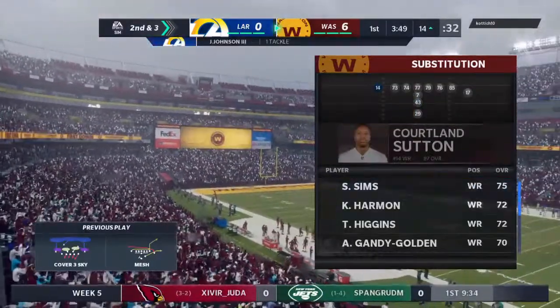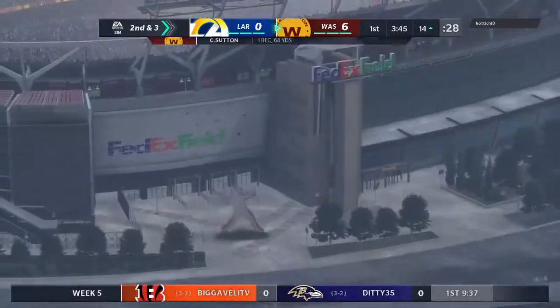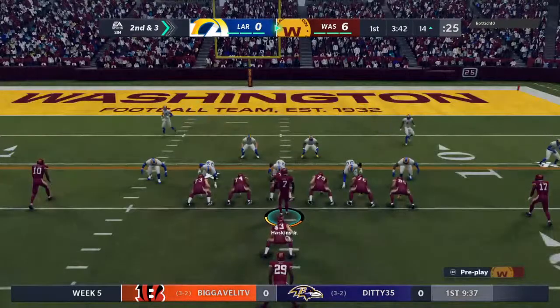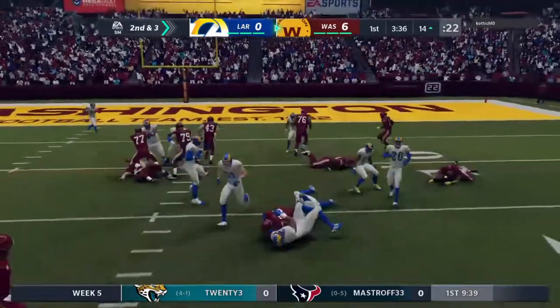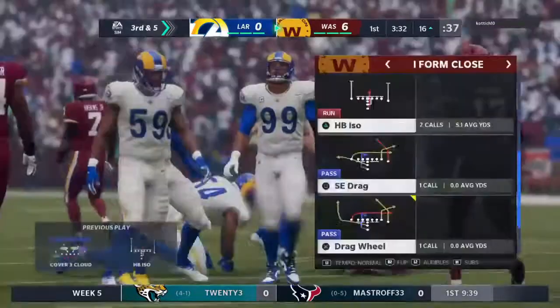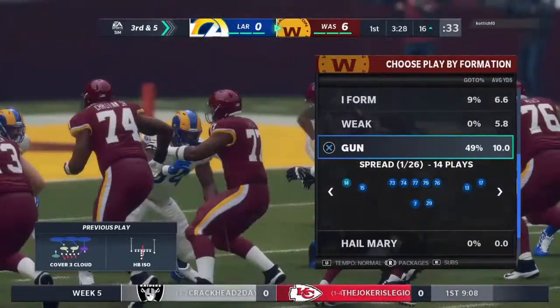2nd and 3. I always laugh when people say, what's the toughest route to defend? And I'm like, any of them, especially if it's a good receiver. That makes things very difficult. But when you're running a drag route, something short, shallow, going through defenders, using guys almost as screens in order to get open, that makes things tough for guys trying to get to the football. And the Rams defense gets to him again behind the line of scrimmage.